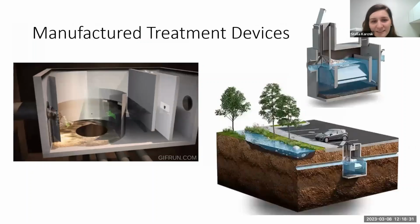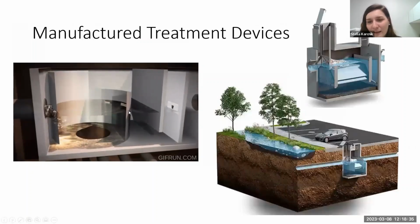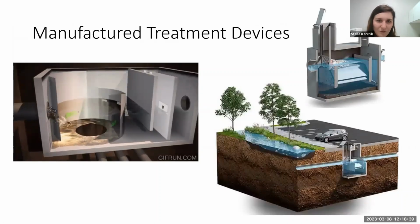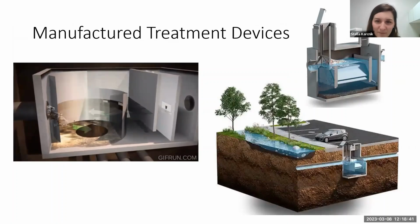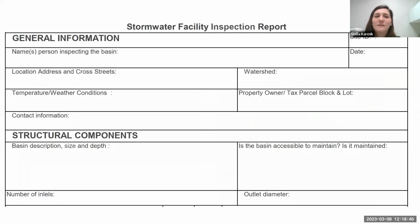And I'll just show you this. If you were in the habit of maintaining it yourself, I would definitely go to the manufacturer's instructions. You've got to be careful with these. A little more complicated. And yeah, so we're going to hop into the inspection report that Tim provided to everyone.